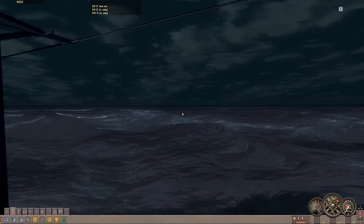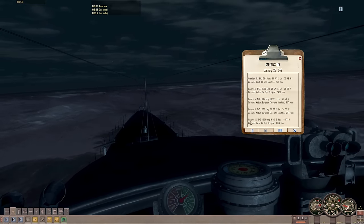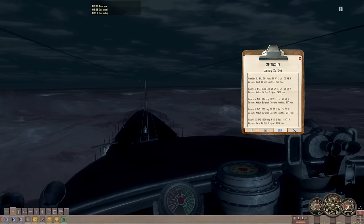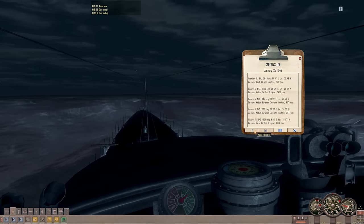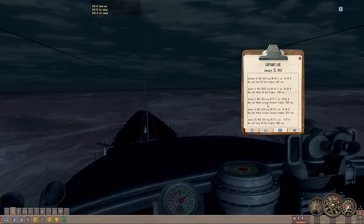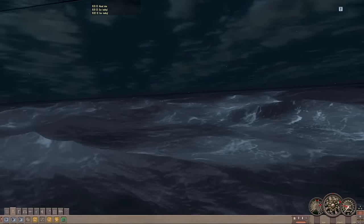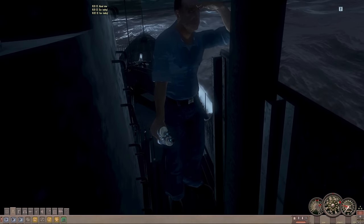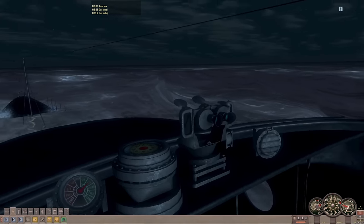There we go then. Our first kill of this return patrol. Confirmation: 25th of January at 10:31. It was a large old split freighter, 8,394 tons. Well, I didn't think it was. I thought it was going to be another smaller vessel. 8,000 tons there. Crikey! Right. Well done, everyone. Make sure that is recorded in the log.